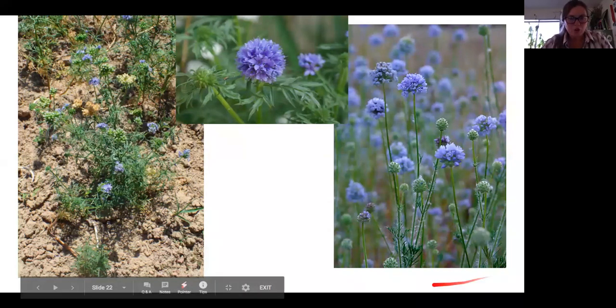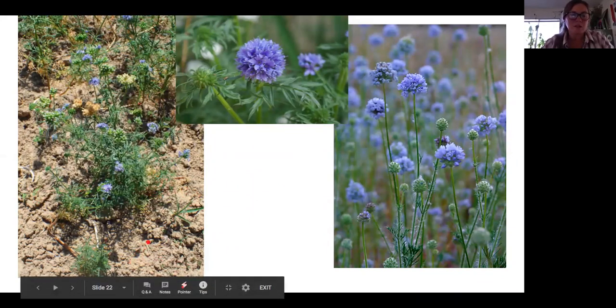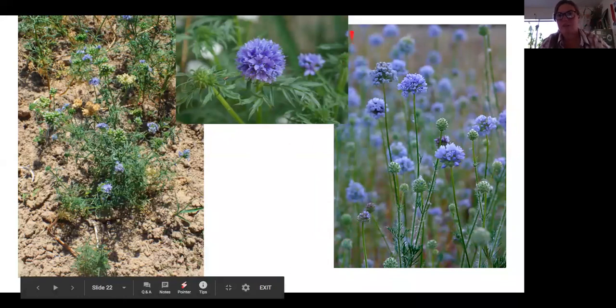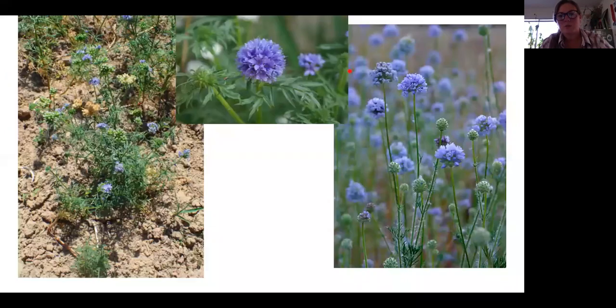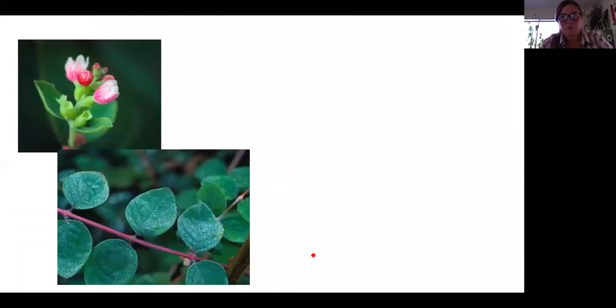One way that you could guess that is if you saw little baby ones off to the side, little immature ones. That might help you to know. But just knowing what a tree is, what a shrub is, what deciduous is, what evergreen is, all of those things are going to help you identify. So this is globe gilia. That's the common name, Gilia capitata, one of our lovely native annuals.